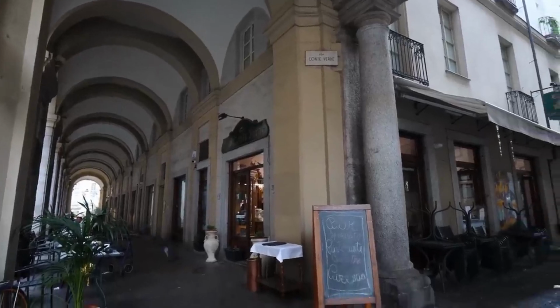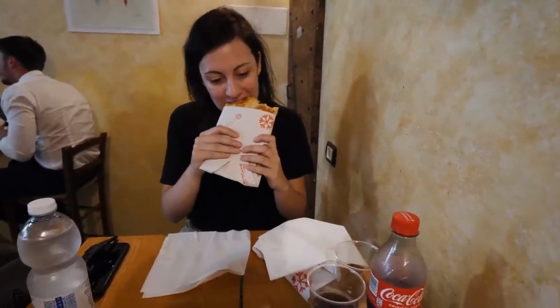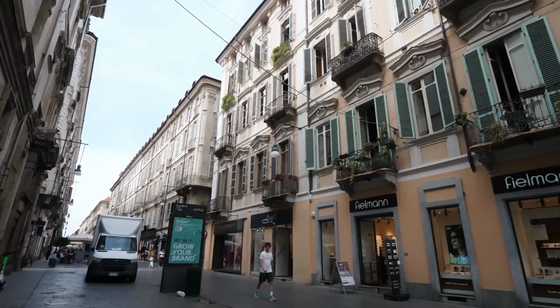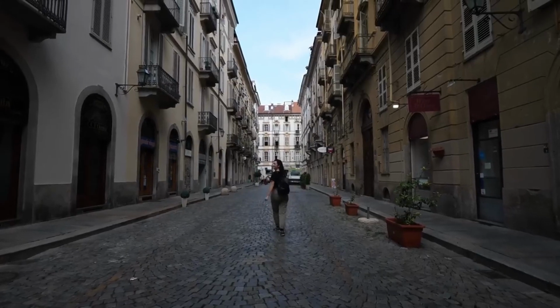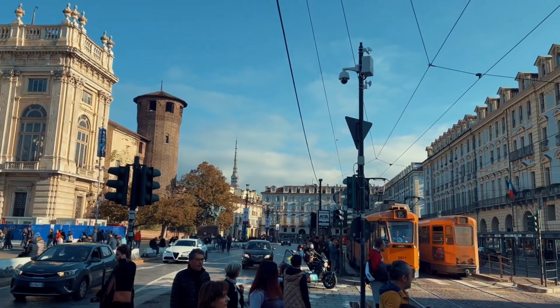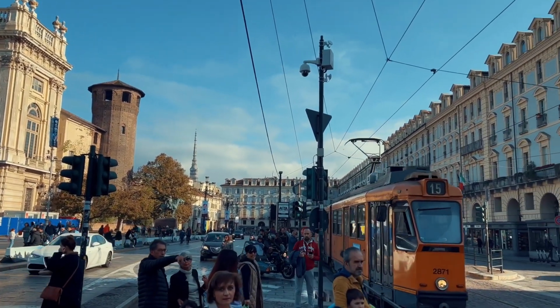All that history and culture is sure to work up an appetite. Luckily, the Centro Storico is full of quaint cafes and bakeries to refuel at. Add in a slice of soft mushroom cake and you have the perfect recharge.